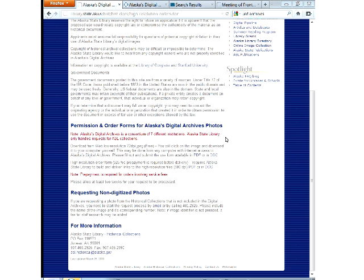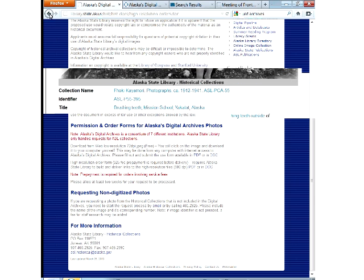Okay, and our next question is from Penelope, and referencing the images on VILDA, is metadata embedded in the image?